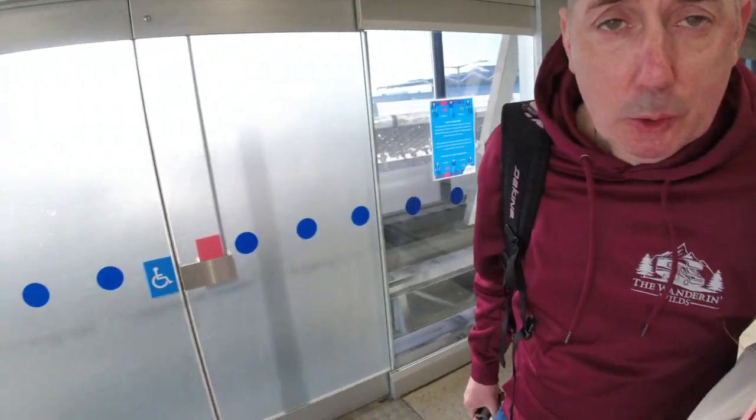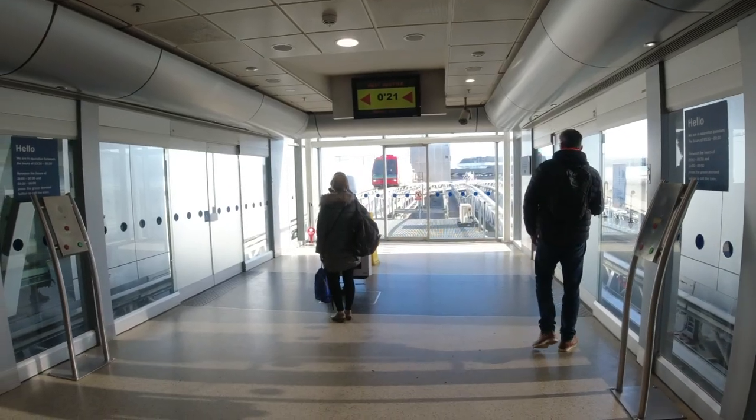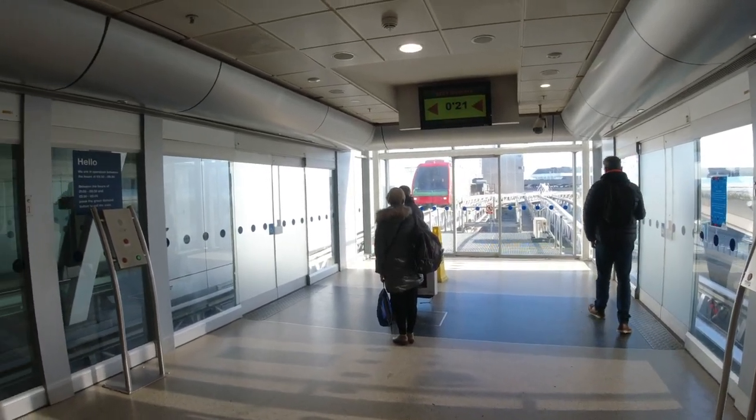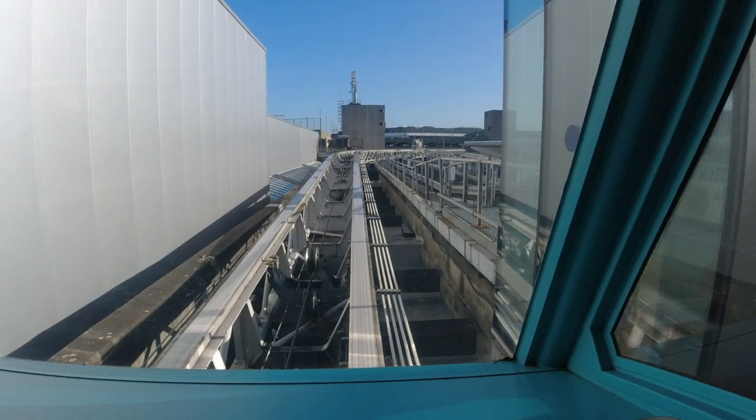Sweet. Monorail time. NEC time. Two years waiting for this. To this door. Here it is. It's on this side. Doors closing.